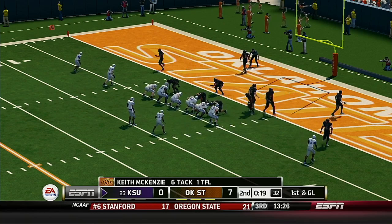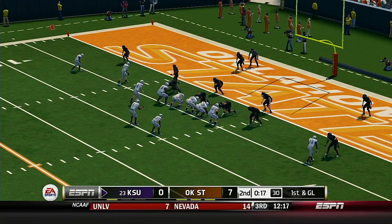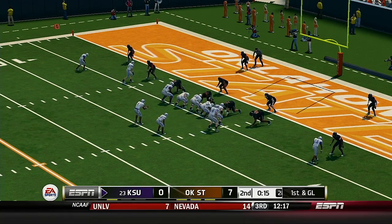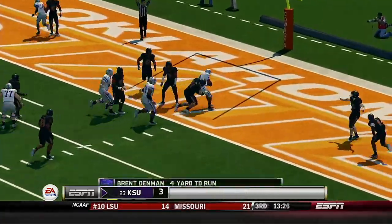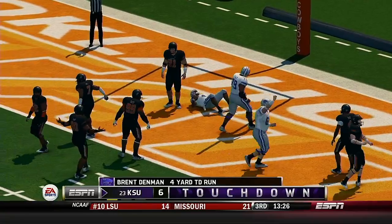White 9. He's checking, he's checking, he's checking. Ready? Motion. He scrambles, and he's going to run this one in. Touchdown.